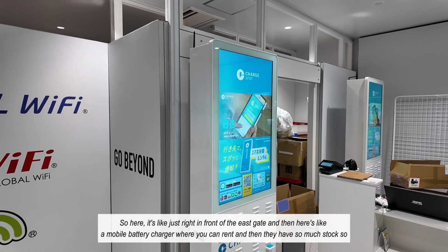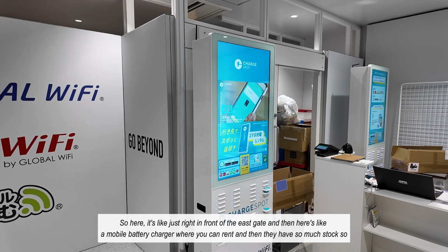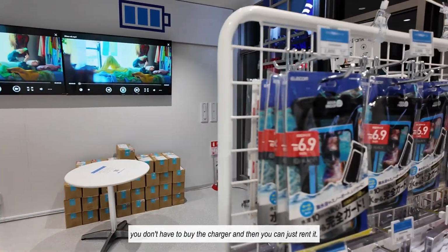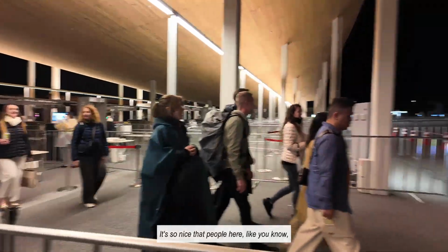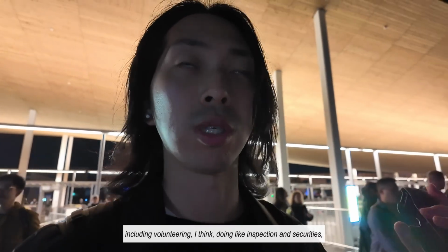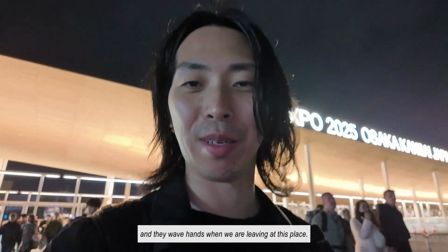So here it's just right in front of the East Gate, and here's a mobile battery charger where you can rent, and they have so much stock, so you don't have to buy the charger, you can just rent it. It's so nice that people here, including volunteers, I think, doing inspection and security, wave hands when you are leaving this place.